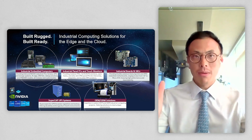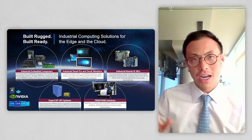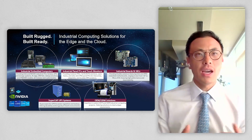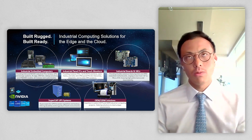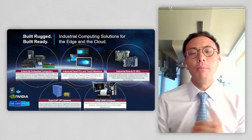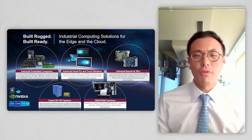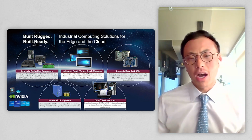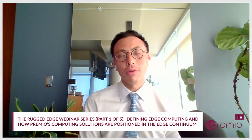And then within our 3-segment bucket of industrial edge, rugged edge, and specialized edge, we are going to position specific product lines of ours to sit in that bucket. So overall, in conclusion, to give a 30-second pitch, what Premio does best is that we specialize in cutting edge computing solutions, offering unparalleled reliability, performance, and customization. So all our products range from high performance servers, rugged industrial PCs, rugged touch displays, and board level building blocks that are actually the backbone of a lot of the customers that rely on Premio computing solutions.